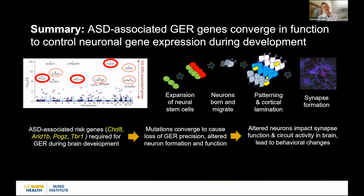These changes during development and within neurons then lead to impact at the circuit level and at the behavior level, and that's why we work with neuroscientists and with behavioral scientists to understand what the root cause of the loss of gene expression does when we take it all the way out to the behavioral models.